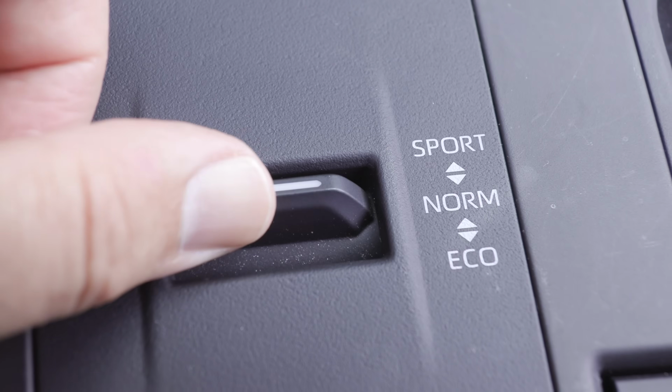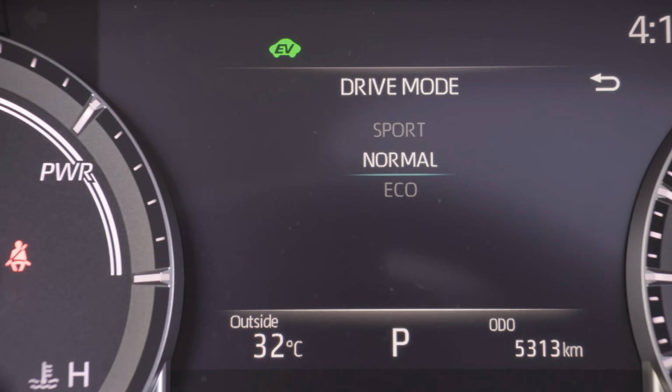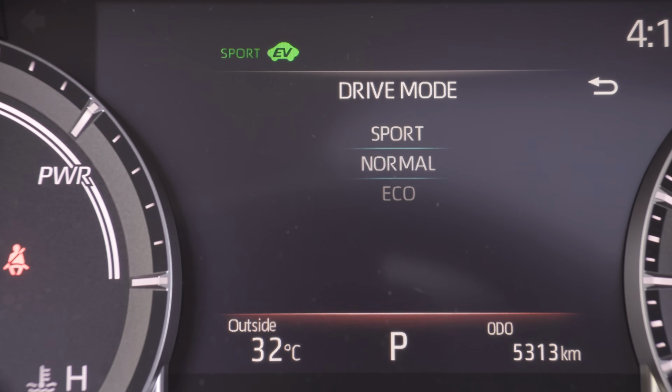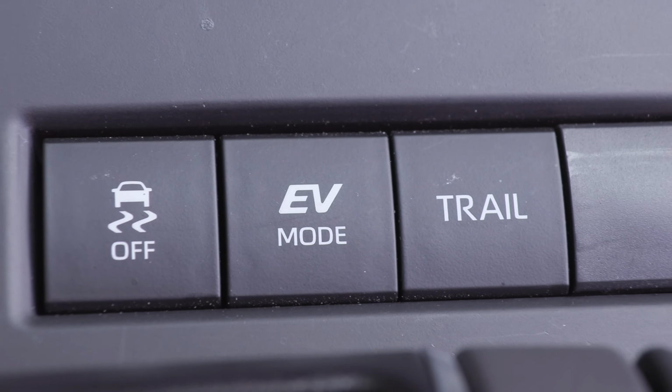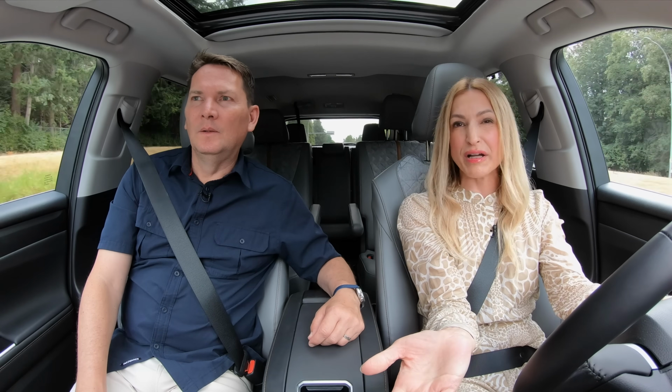This comes with a variety of drive modes. Eco, obviously the most fuel efficient. Normal is good for everyday driving. Sport increases the throttle response of the hybrid system for better acceleration. And then there's an EV mode, which at low speeds and for a short period of time, you just go pure EV driving mode. Maybe in bumper to bumper traffic might work.